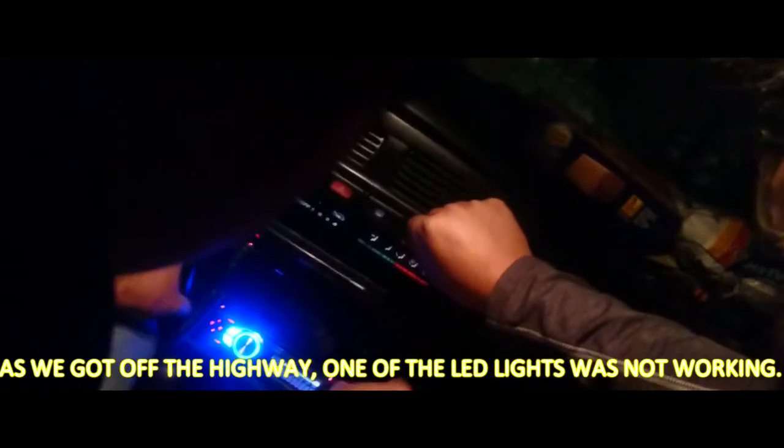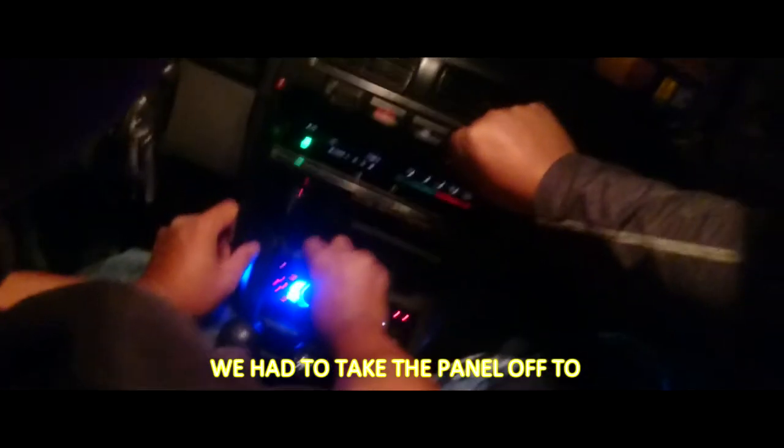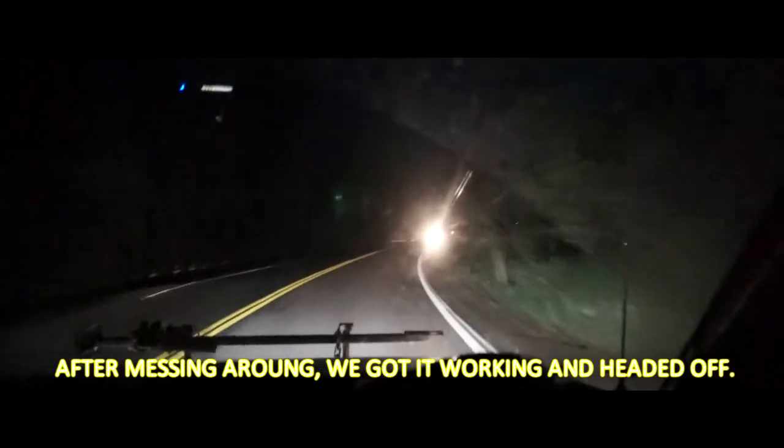As we got off the highway, one of the LED lights was not working. We had to take off the panel to access the switch in order to get it working. After messing around, we got it working and headed off.